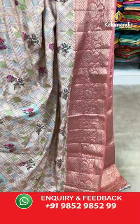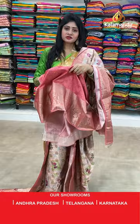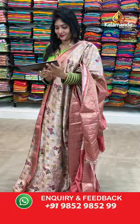Then coming to pallu, it's a brocade pallu which is in peach color. And blouse, printed blouse along with border. And pricing details. Item code AU297 and offer price 4000 rupees only.